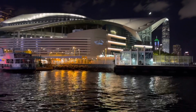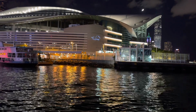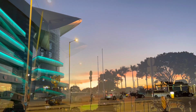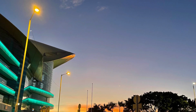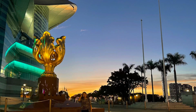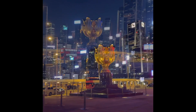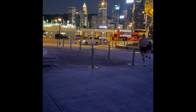Right now you are seeing the Convention and Exhibition Centre of Hong Kong. It is quite a popular place in here because of its unique architecture and also the location of this place. And in front of this you can see the forever blooming golden sculpture called the Golden Bauhinia Square. This place holds a historic event of Hong Kong. The handover ceremony was held here in 1997.